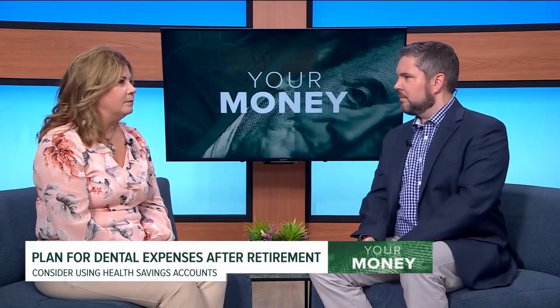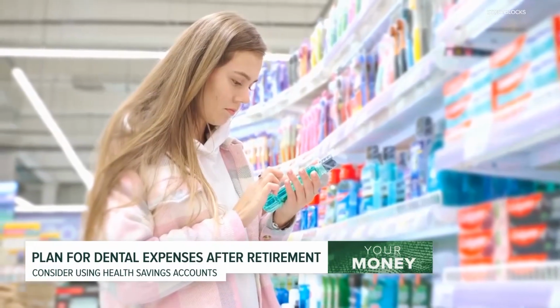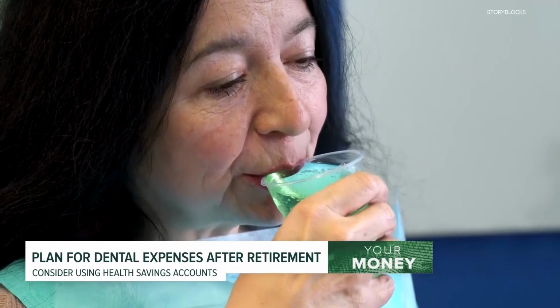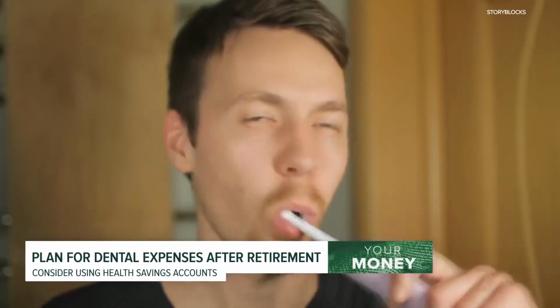Absolutely. And as far as dry mouth and things like that, there's products over the counter. You can use extra fluoride. As you get older, your dexterity declines, maybe an electric toothbrush, things like that to help yourself stay more healthy. But yes, the HSA can cover any dental procedure.